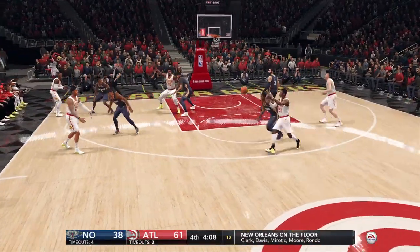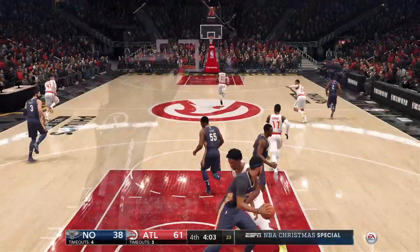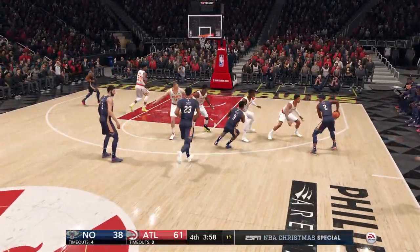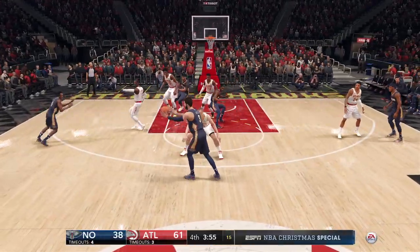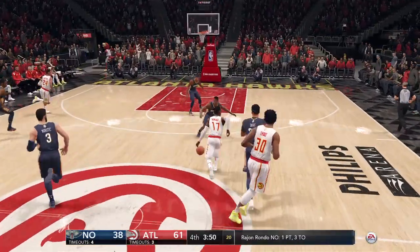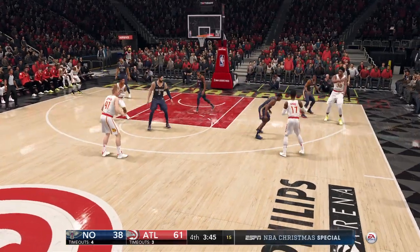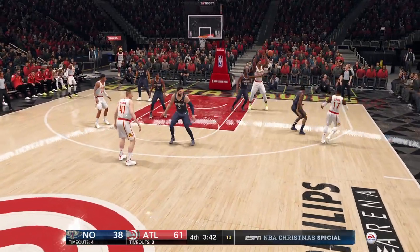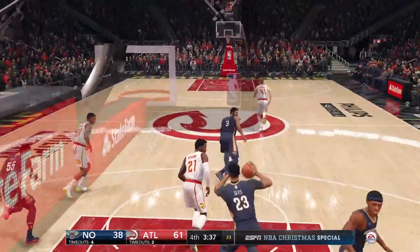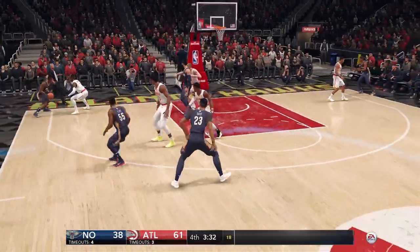Ntilikina's looking for the screen to get himself open. Great pass. Fires from three-point range. And Anthony Davis with his eighth rebound. Mirotić. Davis is looking to do damage in the paint. Good setup with the entry pass. Oh, that pass nearly picked off. Davis, the rebound. And he kicks it out.